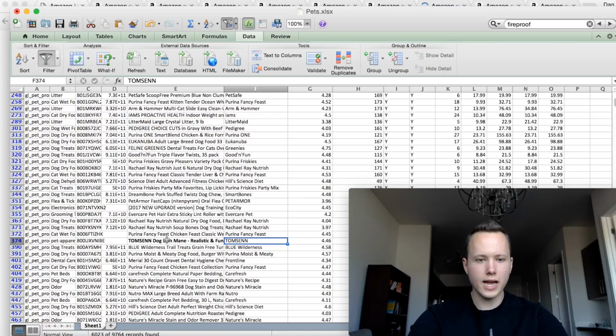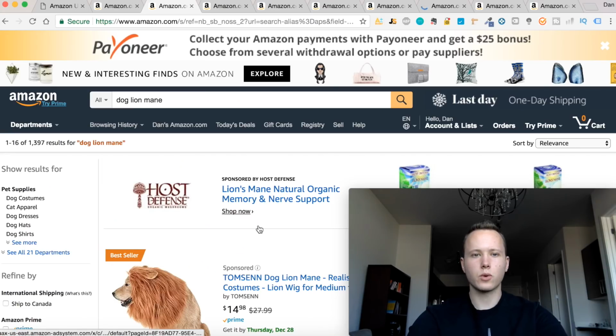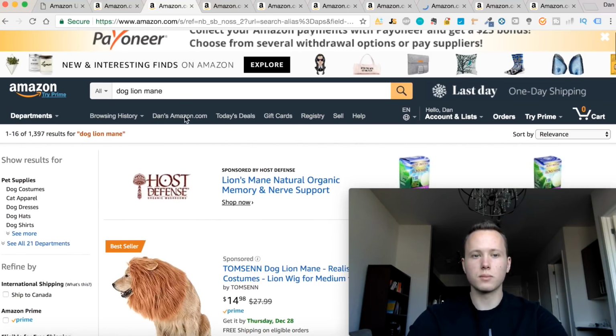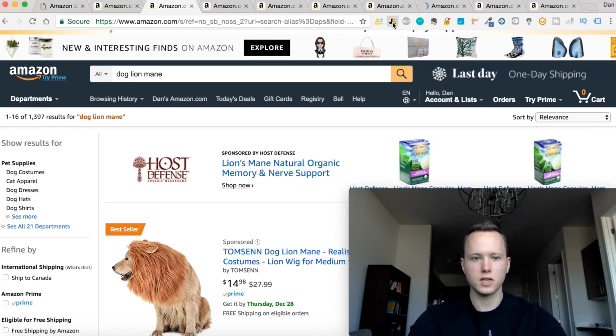So what I actually did here, okay, once you find a product like this, go ahead and look at the product. If it's anything like pills or anything like food, obviously don't do that. You're not going to import food and stuff from China. But this one right here is a dog lion mane. I actually have no idea what this was, okay? So what I did was I went ahead on Amazon.com and I searched up dog lion mane. Okay, those are the most general keywords. So make sure you search up the most general keywords. That way you get an accurate picture of how competitive this niche is right here.